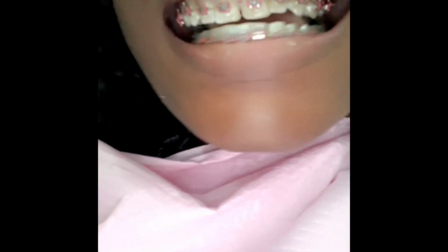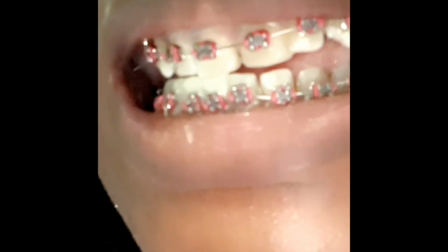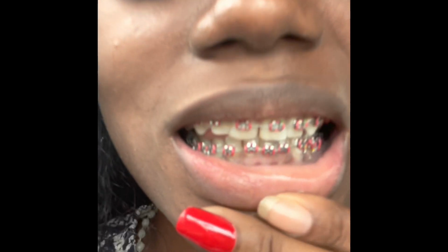So when having braces, always consider the fact that you have to brush after every meal. If you can't brush after every meal, you have to use something like a mouthwash, a very good one, to stop your teeth from decaying, because some food particles may just hide in your braces. So you really need to brush after every meal. So I was still looking at my teeth here and just wondering. They've inserted the rest of the stuff I told you about. So that's it.